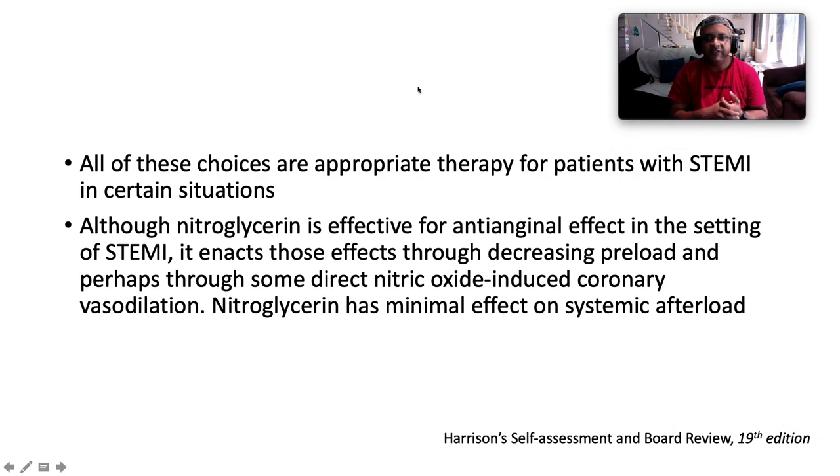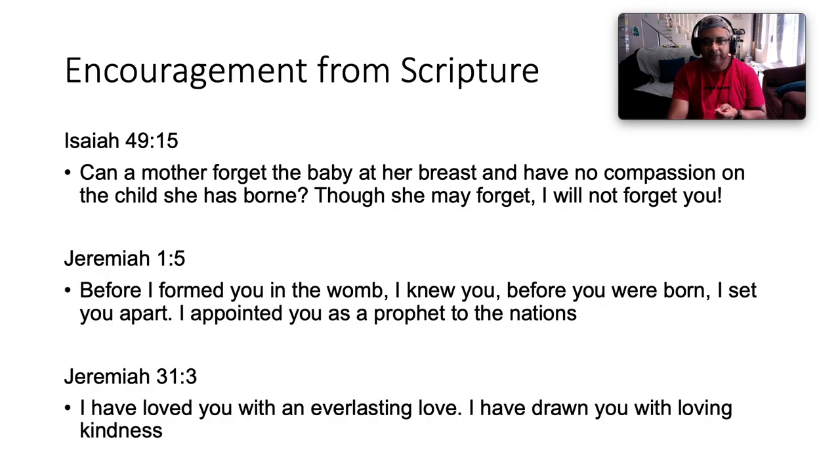Although nitroglycerin is effective as an anti-anginal agent in the setting of STEMI, it exerts those effects through decreasing preload and perhaps through some direct nitric oxide-induced coronary vasodilation. Nitroglycerin has minimal effect on systemic afterload, and that is the reason it was the exception in this clinical question.